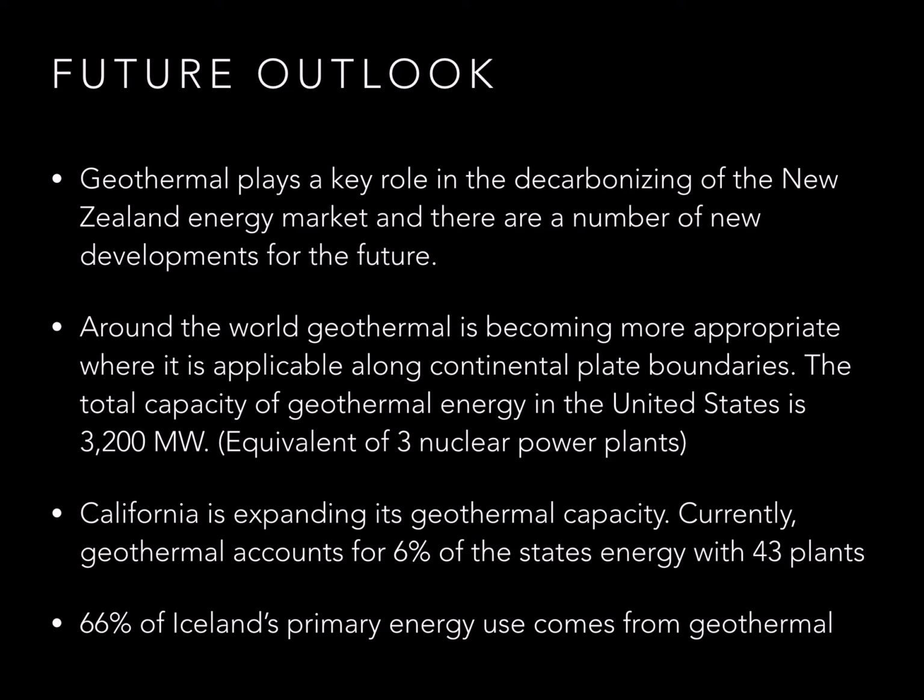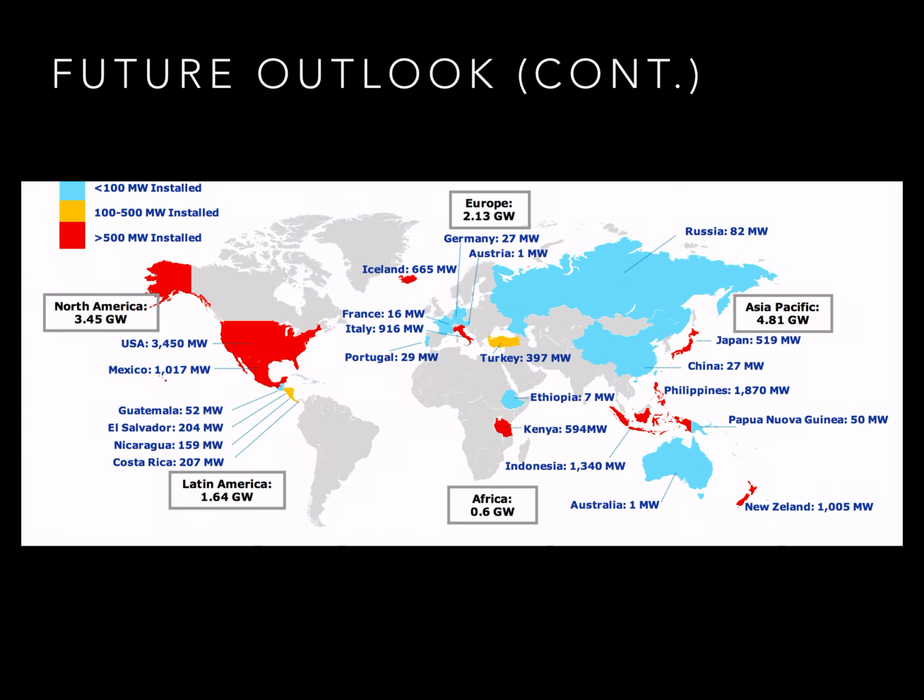66% of Iceland's primary energy use comes from geothermal. Here's a map of what countries have how many megawatts installed. So the leaders are the United States, New Zealand, Philippines, Japan, Italy, Iceland.